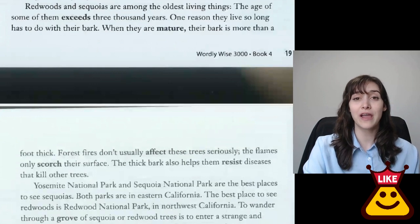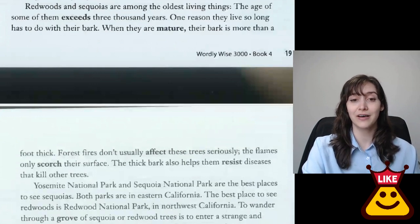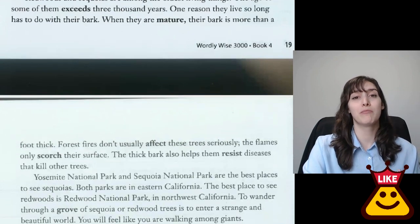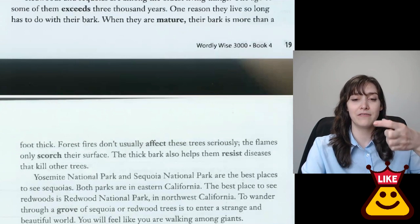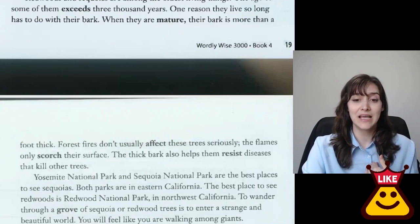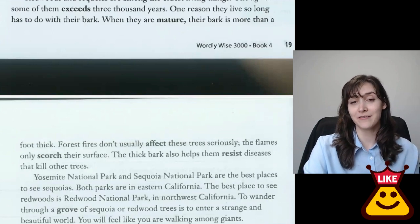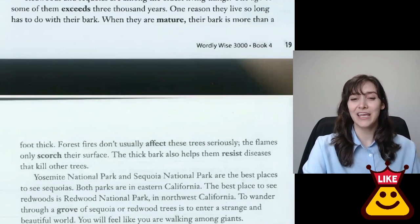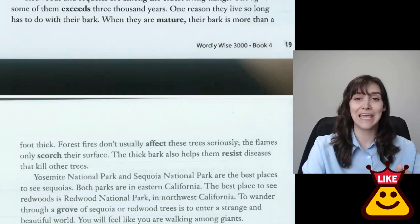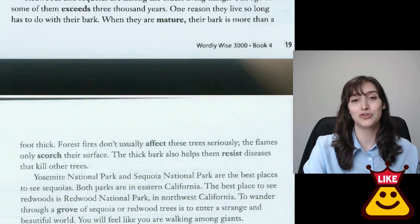So sequoias are very old. They can live up to more than 3,000 years. And it's because of their bark. Their bark is very thick on the outside, so it protects them from disease and also from fires. If there's a forest fire, it only puts markings. It just scorches the outside of the bark, but it can't go inside the bark, so the trees survive.